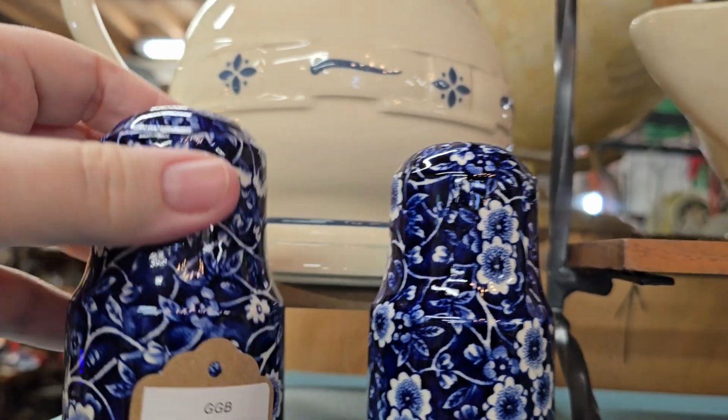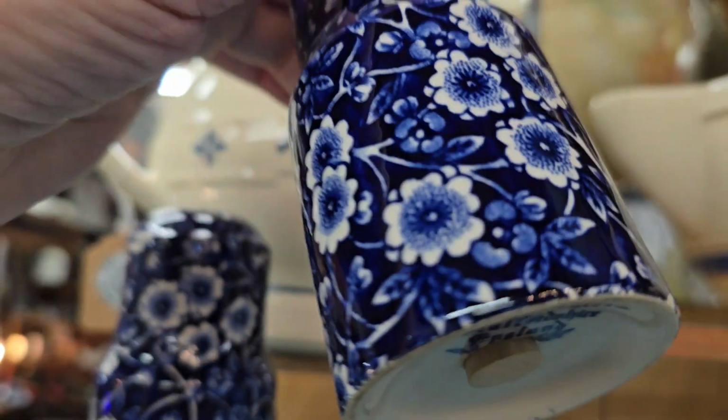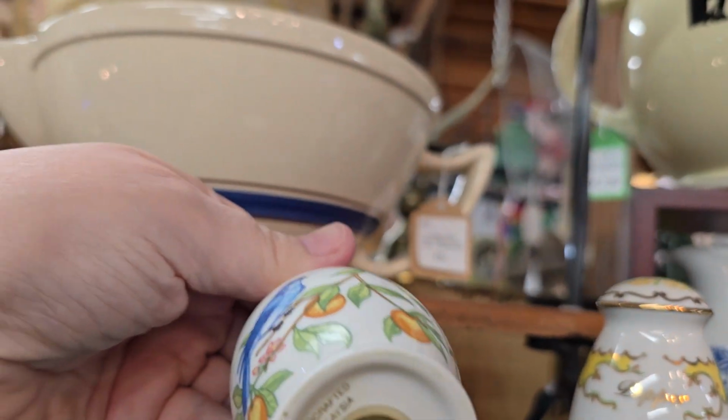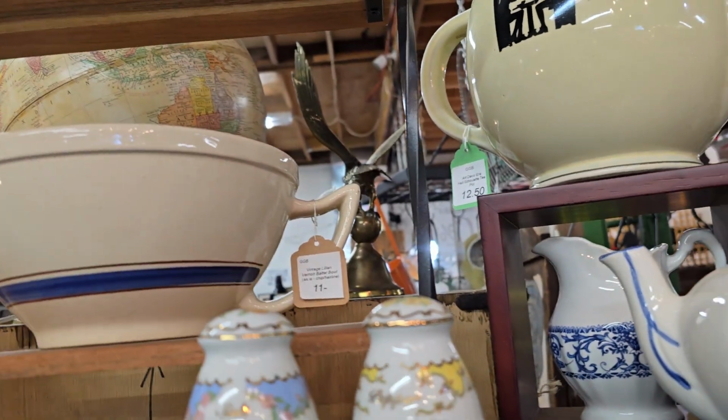So we've had other pieces of this from other vendors in. It's a beautiful blue chintz calico, $20 for the salt and pepper. They are vintage, they are authentic. So things like that are easy to ship. These look like the Lenox. And they're really dropping the weights out there. This tag does not want to cooperate. Salt and pepper shakers, $8.